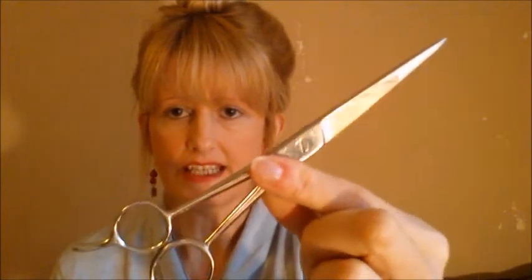They don't get used very often, but these have been going around for many years, and you've got that little wisp bit on the end there.